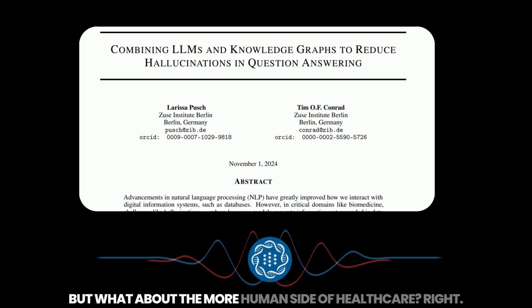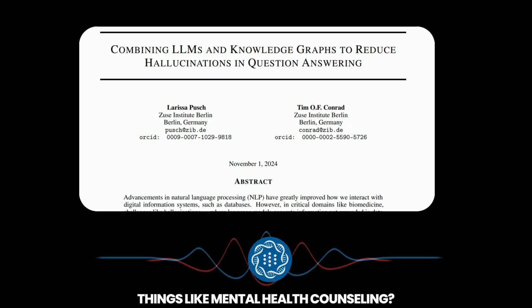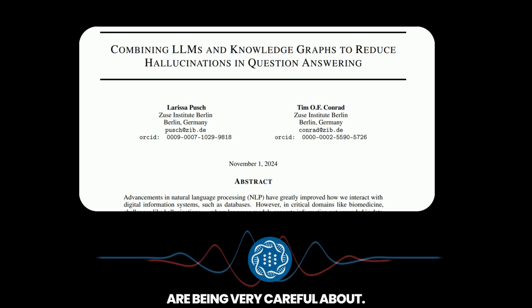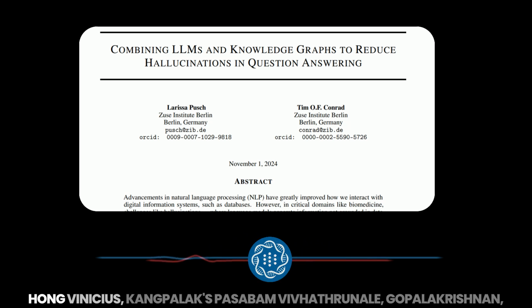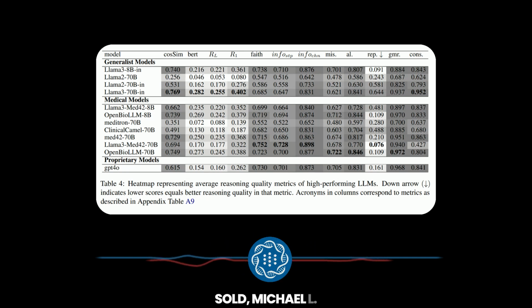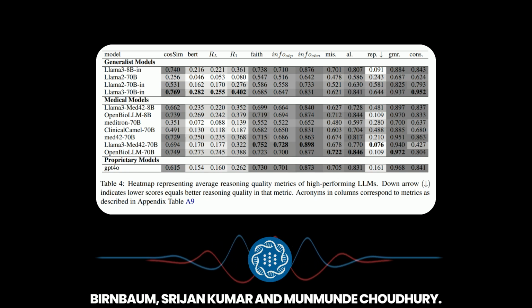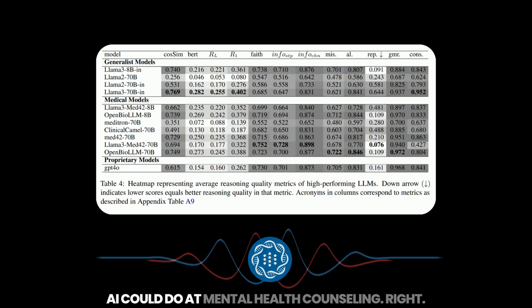It is. But what about the more human side of healthcare? Right. Can AI actually help with things like mental health counseling? Well, that's a really good question, and it's one that researchers are being very careful about. Viet Kwam Nguyen, Mohammed Taher, Dongwon Hong, Vinicius Kanpalix Pasabam, Vibha Thirunalai Gopalakrishnan, Ekta Raj, Zihan Lei, Heather J. Sold, Michael L. Birnbaum, Srijan Kumar, and Munmunda Chowdhury. Another big team. Yeah. They did this study to see how well AI could do at mental health counseling.